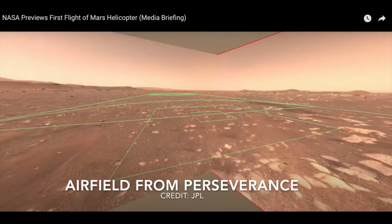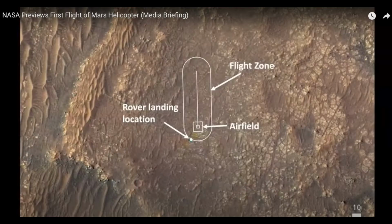Using images taken in orbit and from Perseverance, an airfield has been selected for Ingenuity's first flight. The airfield is about 10 yards wide and the length of a football field, approximately 100 yards, as shown on this image. Perseverance also took some pictures of the proposed airfield, and they were extremely useful in the final airfield decision.